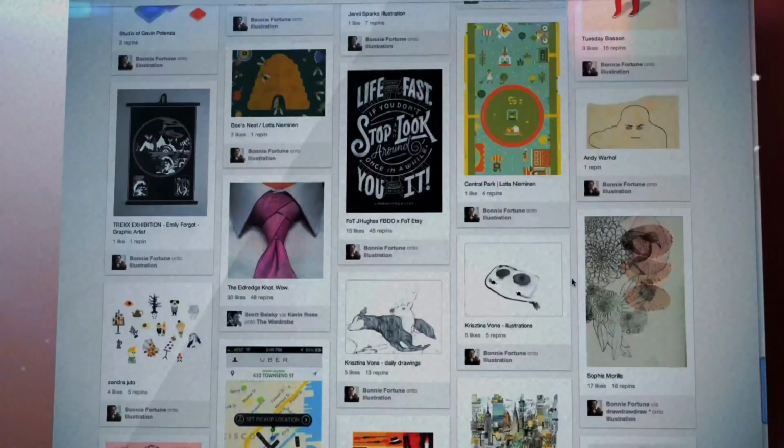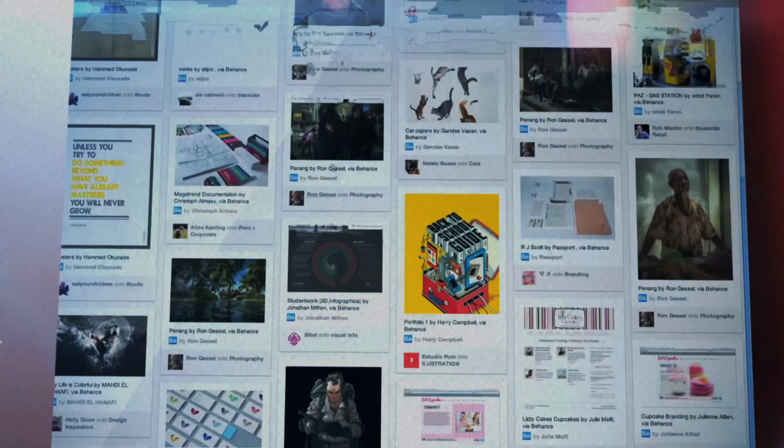This right here is the strategy that will make you money while you sleep no matter what. And the reason is because Pinterest is a very sticky and viral platform.